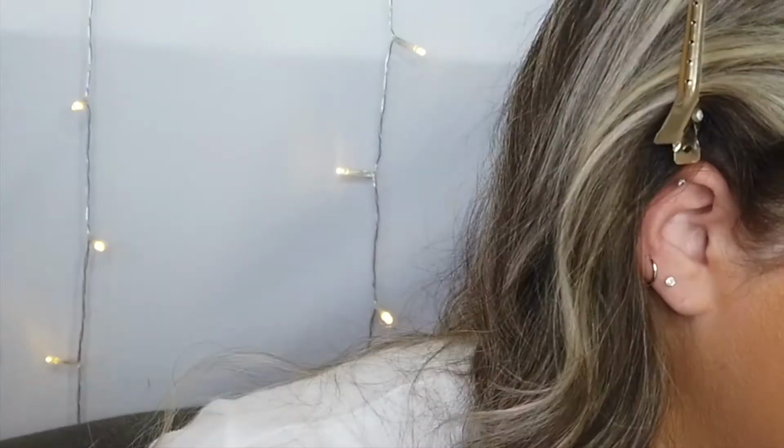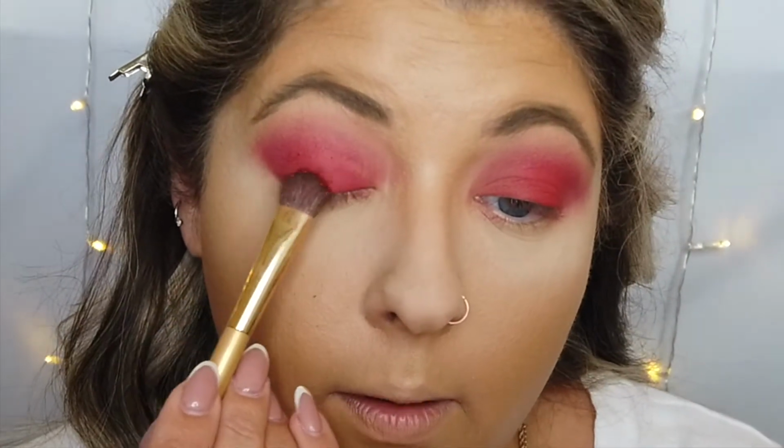Now I'm not gonna fully coat the lid or anything, just enough to add a touch of glitter is all. And I think this is gonna work best if you either use glitter glue or I'm just going to wet my brush down, which will help it stick better and give you less fallout.